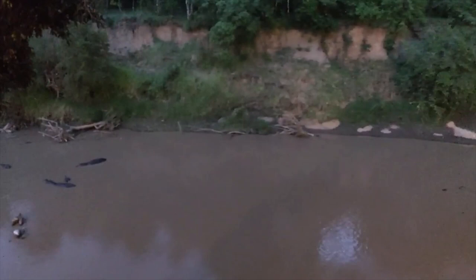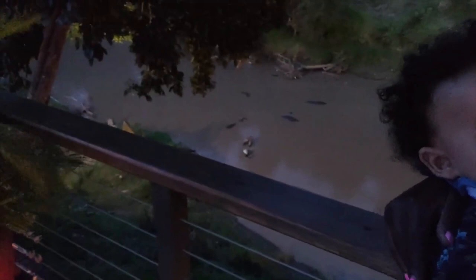Yes, Baba. Like, what's going on? So guys, we have some hippos down there. You guys can see them. So Baba's enjoying that, so that's pretty cool.